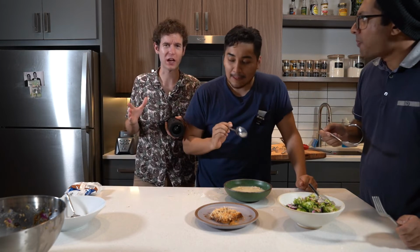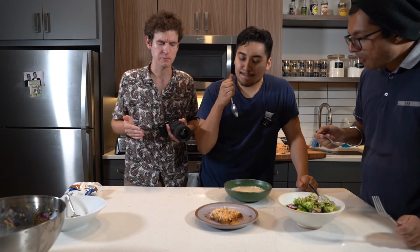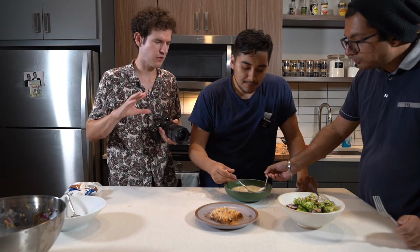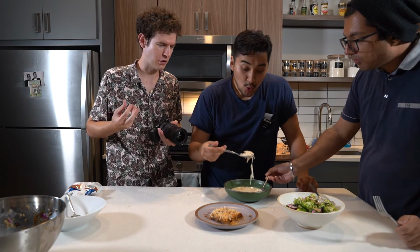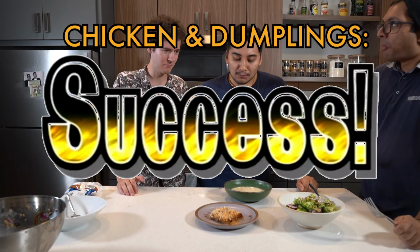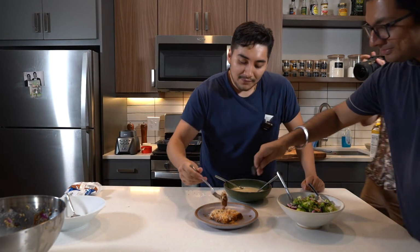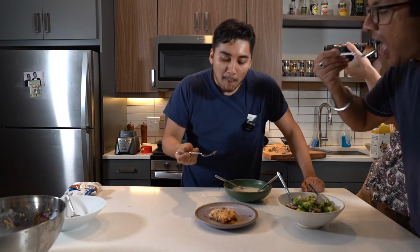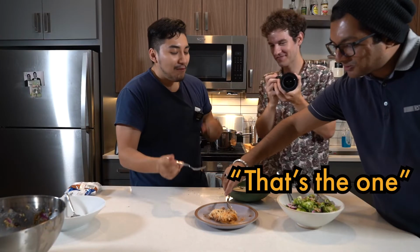That's weirdly complex for how simple that was. It reminds me a little bit of Cracker Barrel's chicken dumplings. There's like a little bit more maybe mushroomy or something. There's like cream mushroom, I feel like. Man, that is so simple and it's really good. Success! Yo, that's the one.